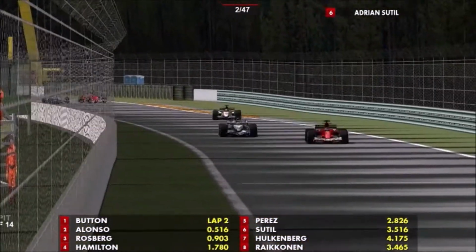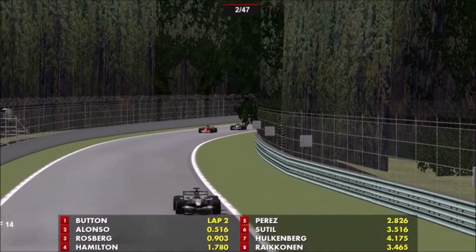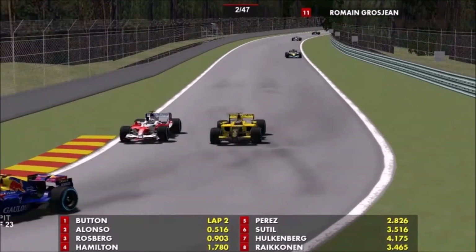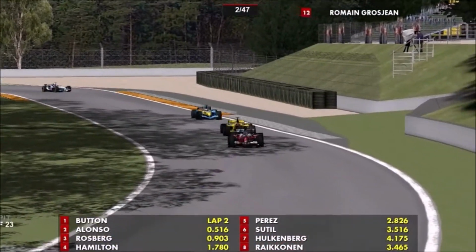Vettel, and there's some action going on between the Force Indias. Sutil having a go at Perez and Vettel having a go at Raikkonen. And it's a risky place to try and overtake there. We've got a Mercedes getting up the inside of Grosjean, and that's a position gain for Valtteri Bottas.